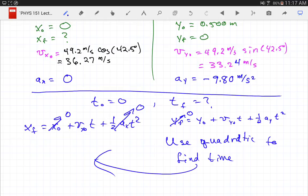So that's how we solve, in every case, a trajectory problem. You break it into the components, and then you solve usually the y direction to find the time, and then use that time in the x direction. Did you have questions?